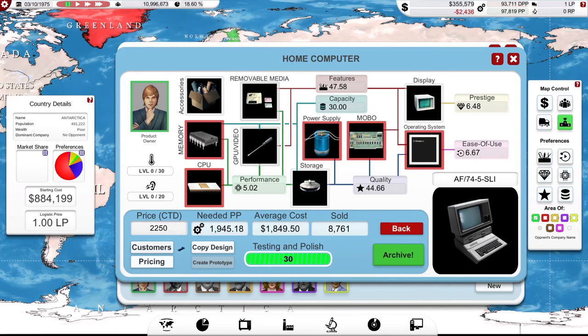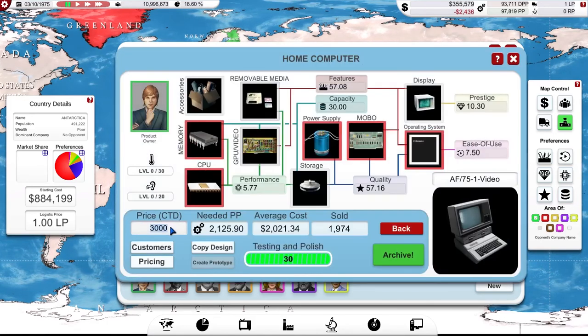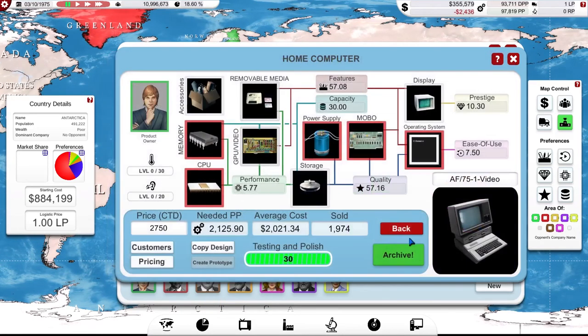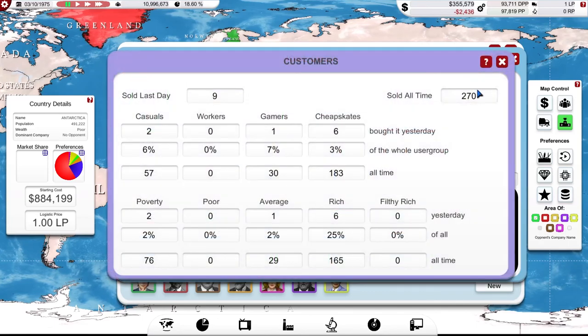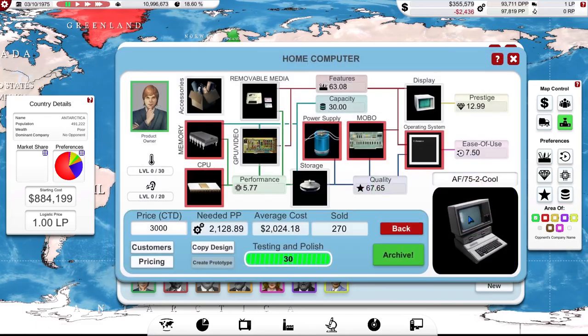2250. In the first version of this game, I tended to cut my prices at the beginning of the year, and then generally left them there for the rest of the year. Let's just check the pricing on that. I'm still making money. That's good. And this one here, my latest. Yeah, I'm making a lot of money on there. So we can take that down to $3,000. Still make money. That's good.